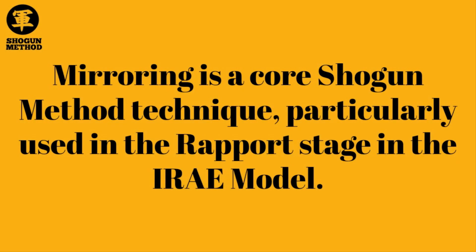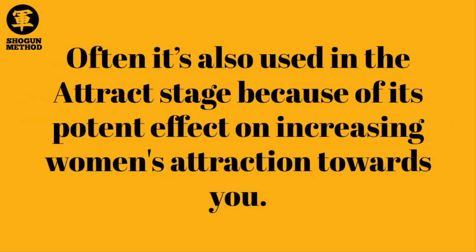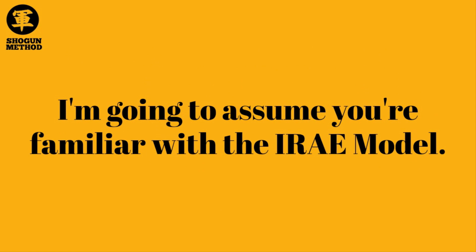Mirroring is a core Shogun method technique, particularly used in the rapport stage in the I-Ray model. Often it's also used in the attract stage because of its potent effect on increasing women's attraction towards you. I'm going to assume you're familiar with the I-Ray model.